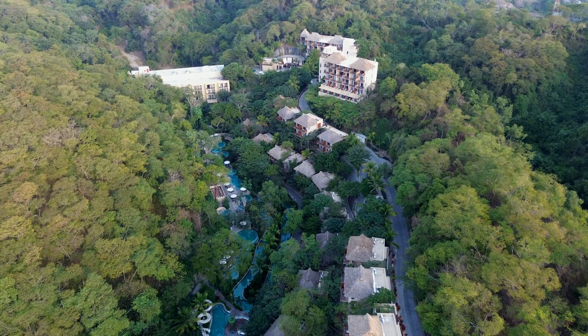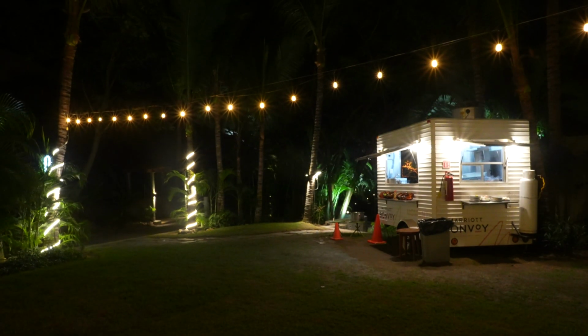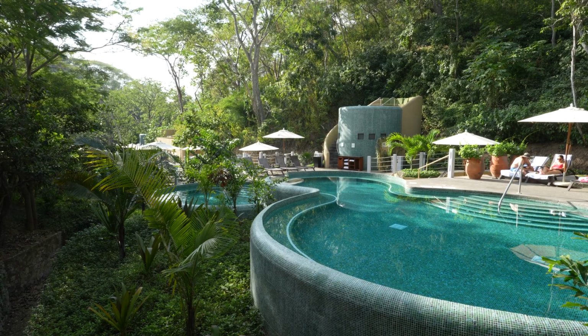Here at the beautiful Delta Hotels Riviera Nayarit all-inclusive resort just outside of Puerto Vallarta, Mexico. Over the next 4 days, we'll be exploring the entire property to show you everything you can expect for staying at this hotel. Stay tuned to see if the resort is worth the visit.